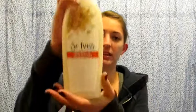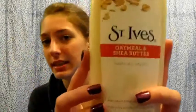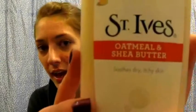So what I've been using is, I actually just bought a new one, which is why this one is full, but I've gone through like 3 or 4 of these, not just since I've been on Accutane. It's the St. Ives Oatmeal and Shea Butter body wash. And I also have the matching Oatmeal and Shea Butter body lotion, and that works really well for me as well.